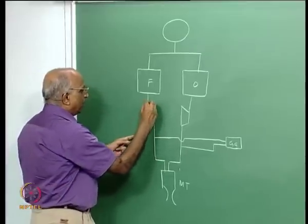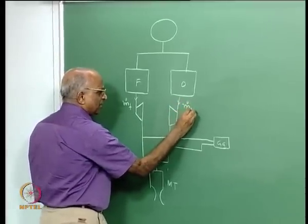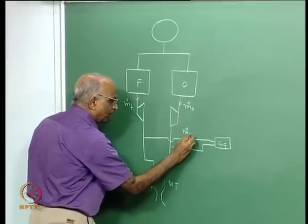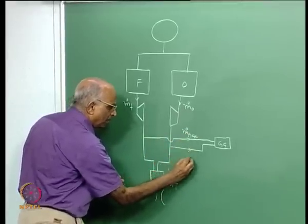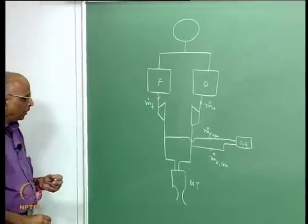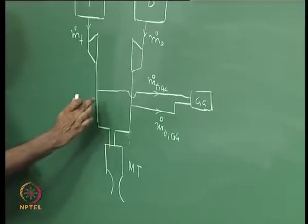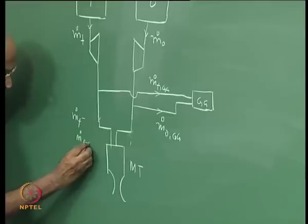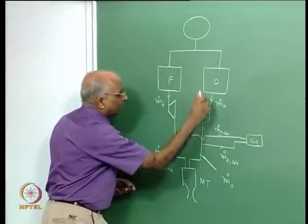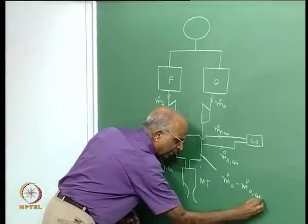Therefore, what is it we did? We have something like mass of fuel which is supplied by the tank, mass of oxidizer which is supplied by the tank. Part of it I bleed into this, namely part of the fuel I bleed into the gas generator, and part of the oxidizer, I call it M dot O, I put into the gas generator. Now, the balance of what comes over here is M dot F minus M dot F into the gas generator, and what comes over here is M dot O, that is the main which is coming, something has gone out, minus M dot O into the gas generator.